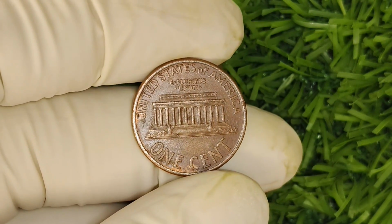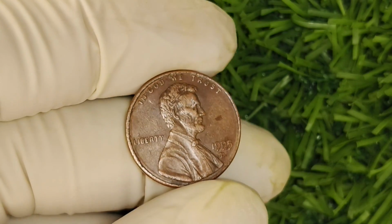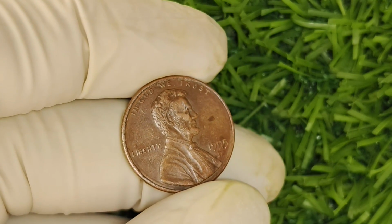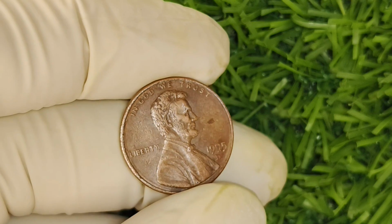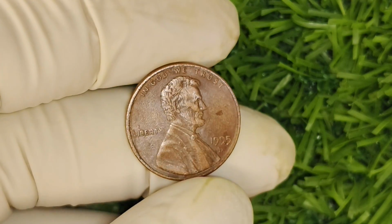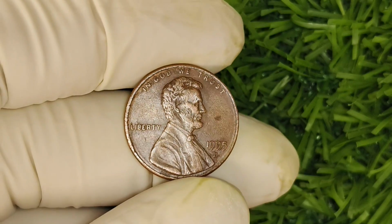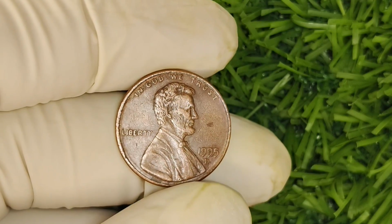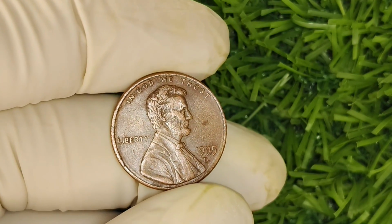Now, some of you might be thinking, come on, who's actually paying this kind of money for a penny? Well, the answer is serious collectors, investors, and even museums. Coin collecting isn't just a hobby anymore, it's an industry, and rare coins like the 1995 penny are like the Honus Wagner baseball card of the coin world. They're legendary and only going up in value.